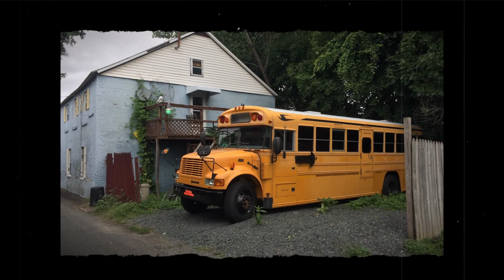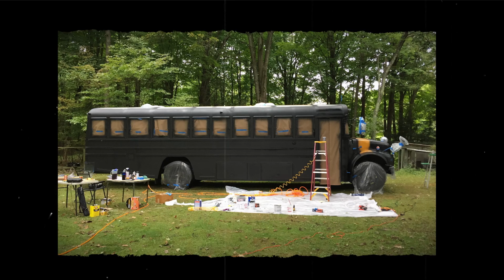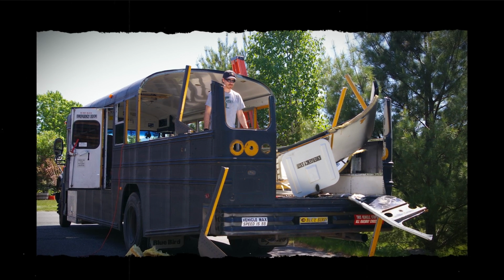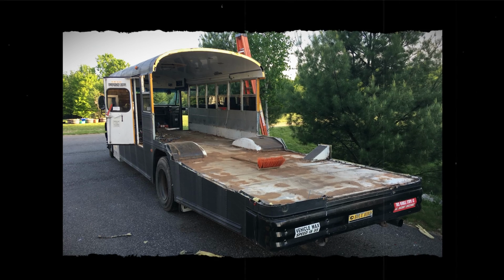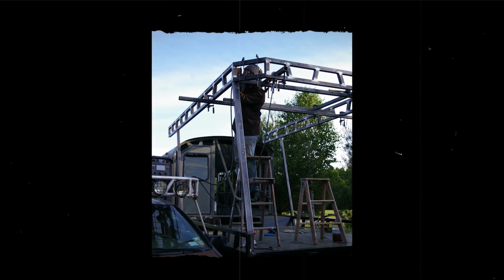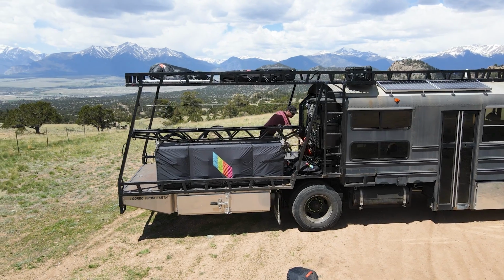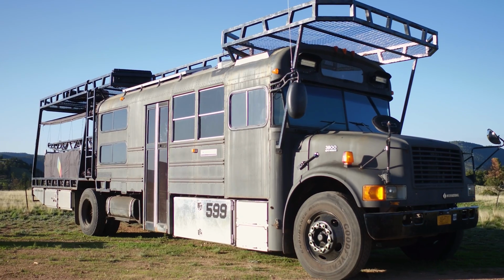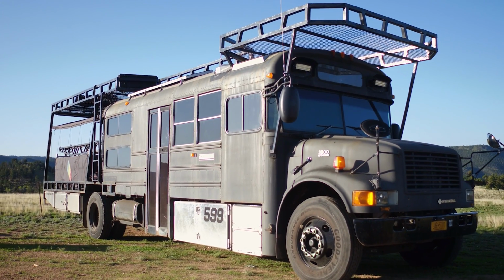I took over my parents' whole driveway, threw my tools and materials all over the place, and basically just worked for a month straight every day, ripped the bus apart, cut it in half, took it down to the frame in the back, started building up the new cargo deck. To get the outside structure looking pretty much like it looks now, it was that month. Since then, it's been 2 years of tinkering and details and interior.